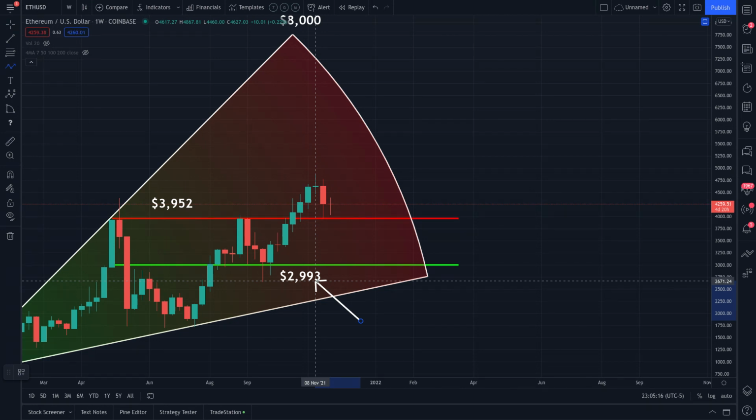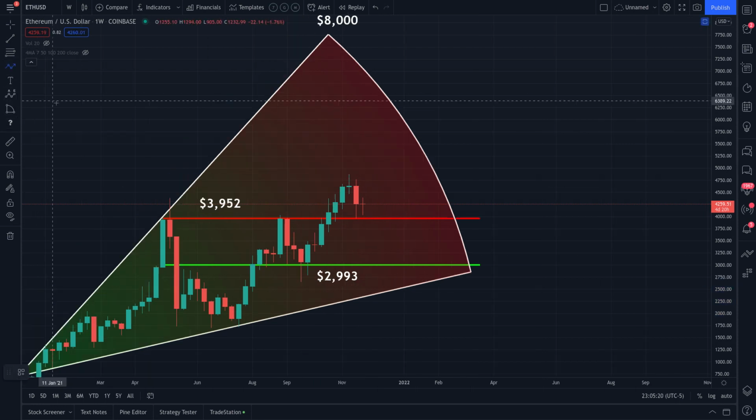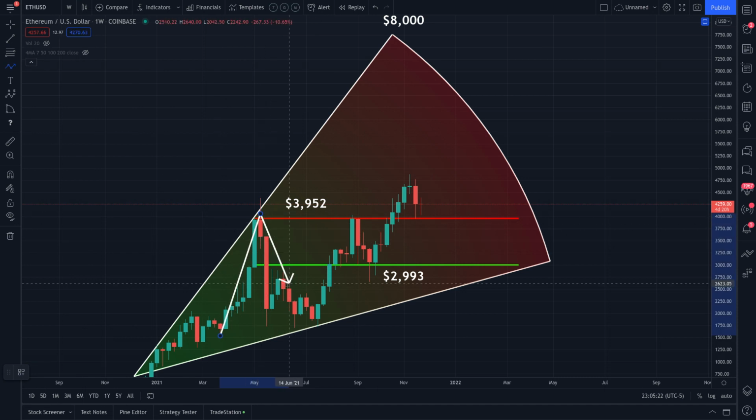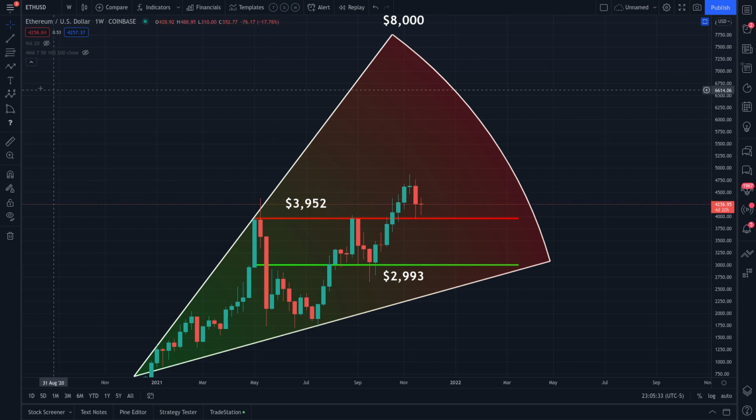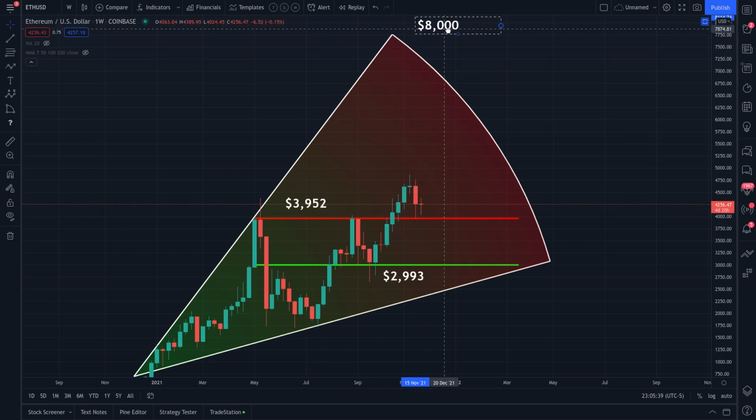This is simply measuring the previous swing low or the previous higher low, as we're only focusing on higher highs and higher lows in the chart. Higher low, boom, broke above that line. So I think Ethereum has a pretty unique setup here if it stays above the all-time highs and it's consolidating, continuing to close weekly candles above this level, 3,952. Yeah, it's likely. I have this $8,000 level here.